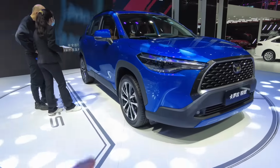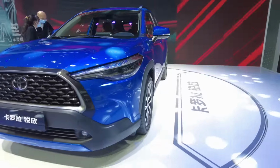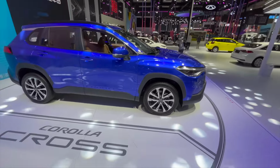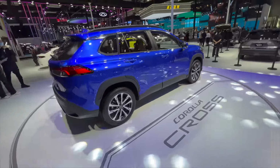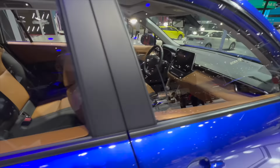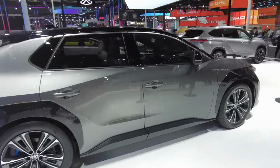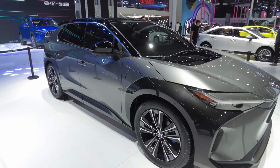Yeah, this is the Toyota Corolla Cross. I've been waiting to see this. This is going to be very popular. Z4X concept. This is where they're going. That looks good.